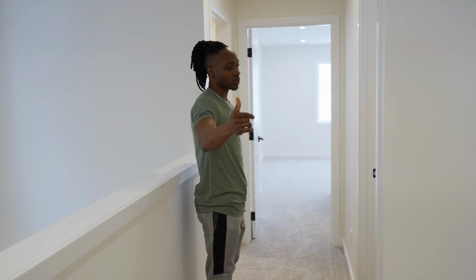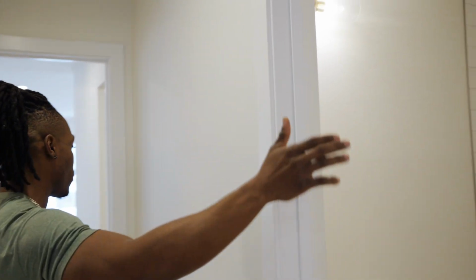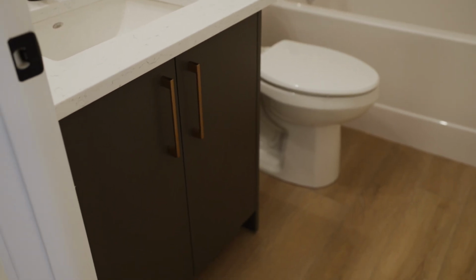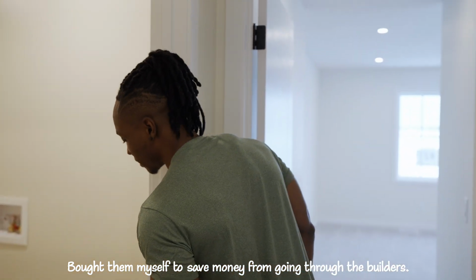Proceeding from the bedrooms through the bonus room, we've got a second bathroom, a full bathroom here. Over here, we've got the laundry room. We don't have any washers or dryers in there yet because I plan on getting some Samsung Bespokes.